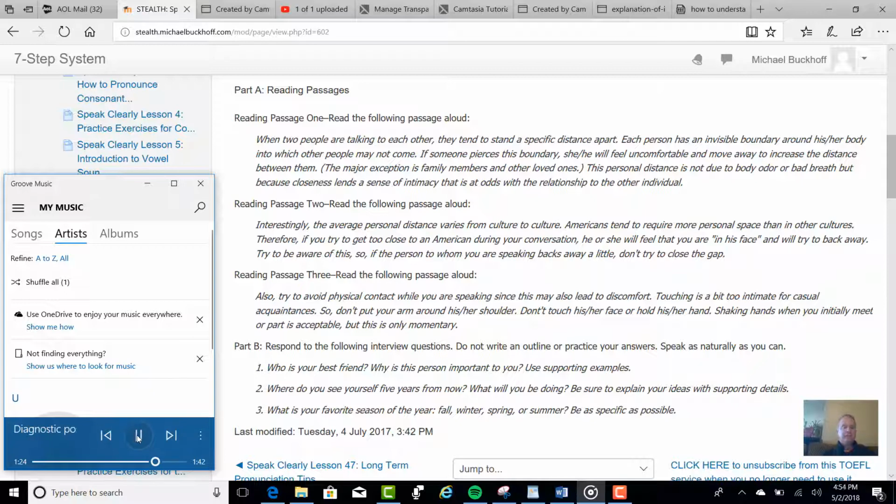So, don't put your arm around his/her shoulder. Don't touch his/her face or hold his/her hand. Shaking hands when you initially meet or part is acceptable, but this is only momentary.